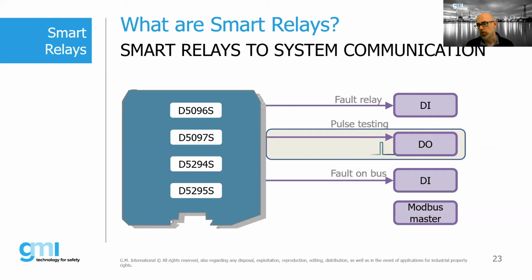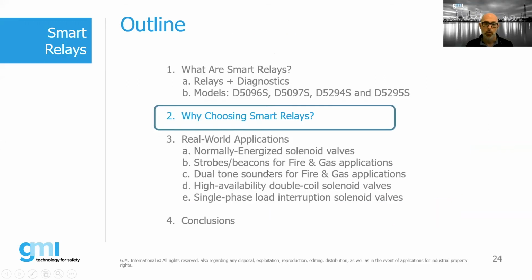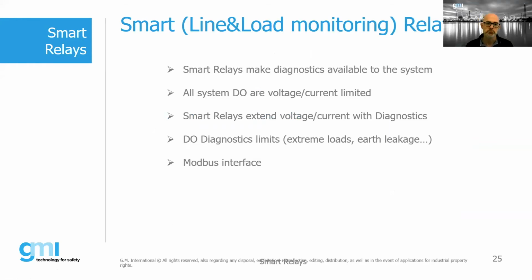The second point of the presentation today is what are the reasons that make us prefer a smart relay to a regular safety relay? Why go for smart relays? First, nowadays, full diagnostic is typically required along the whole loop. However, many widespread systems do not support diagnostic inside their DO cards. Second, smart relays make diagnostic available to systems that do not support it.